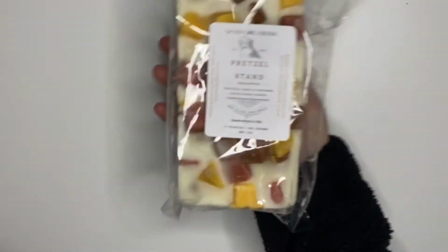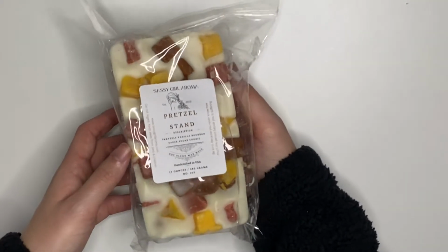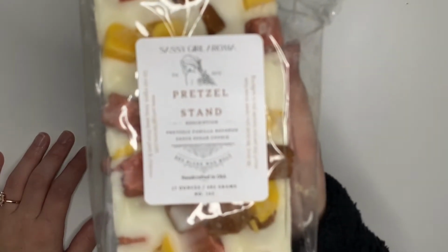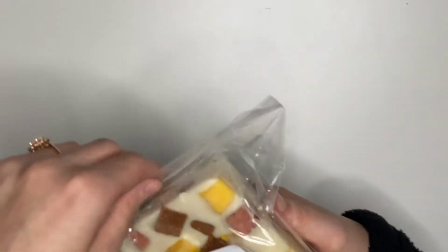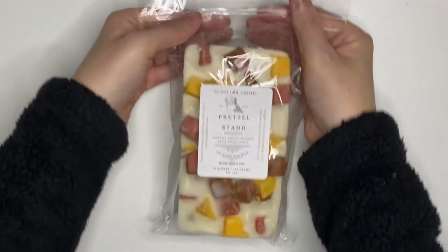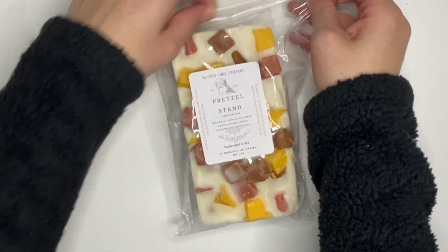And then lastly, this is the loaf that I got in Pretzel Stand. And it is Pretzel, vanilla, vanilla bourbon sauce, and sugar cookies. I was a little scared because I wasn't sure how I feel about the vanilla bourbon sauce, but let me tell you, I'm so glad I got a loaf. Chris loves it as well. So good. And her loaves are 17 ounces. They are a bit expensive, but you get a lot of wax, so I'm not going to be mad about that. I'm going to use that box to fill up for my sister.